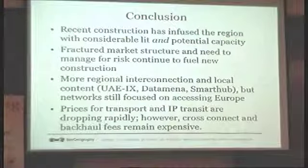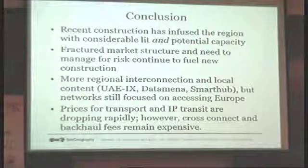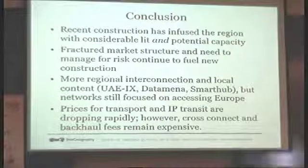And finally, despite the falling price of transport and IP transit, cross connects and backhaul fees do remain pretty expensive in the region as well. So you can't just look at one single price point as the ultimate judge of whether it's a cheap or expensive region. All these factors, all these costs add up. So things are getting better and are improving in price.